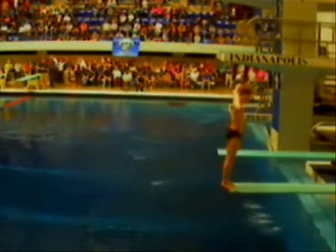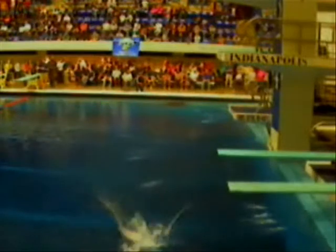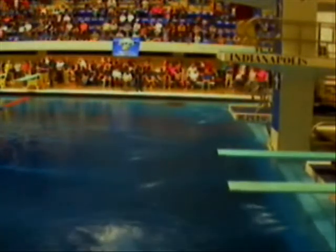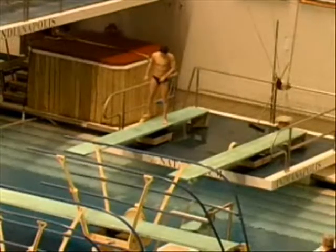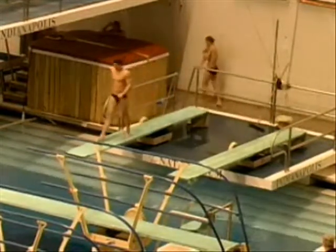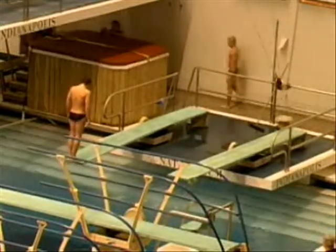Anthony Trinoski from Valparaiso. A back dive in the layout position. This is a vintage diving position, classic 1970s position. And it's not uncommon to see a lot of back dives and reverse dives straight out of the Valparaiso program. Coach Bill Chappell has had probably, and my statistics could be off, but probably more male and female qualifiers in this sport, in this state, than any other coach who's active today.